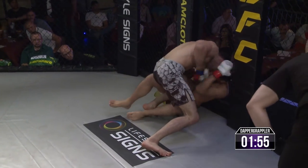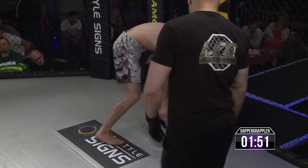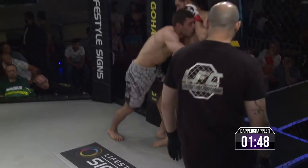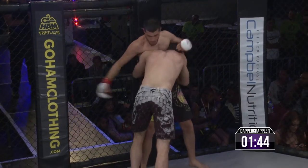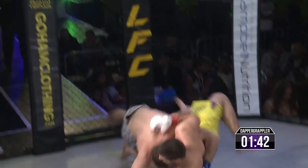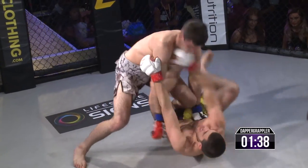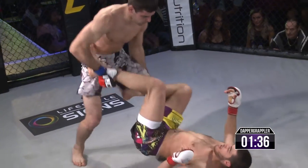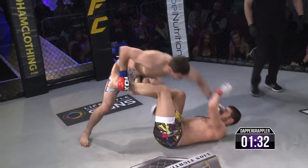But Damdelen's put his back up against the cage. Perhaps looking to stand up, he'll suck his hips backwards. And he gets up nicely. Yes, very well done there by Damdelen. Damdelen again allowed Georgie to get those double unders. Maximum control in the takedown realm. Nice punches there from Rogolev.